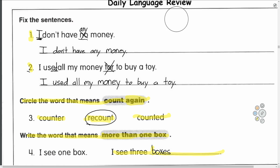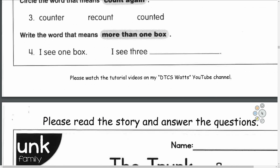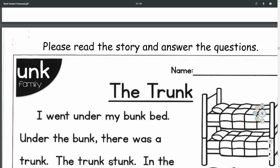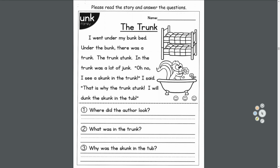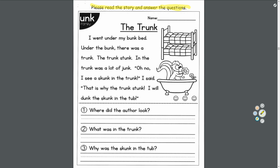Story time. And today's story is called, that's not what it's called. It's called The Trunk. Please read the story and answer the questions. And the UNK, the Unk family, like bunk, trunk, and stunk. This story is called The Trunk.